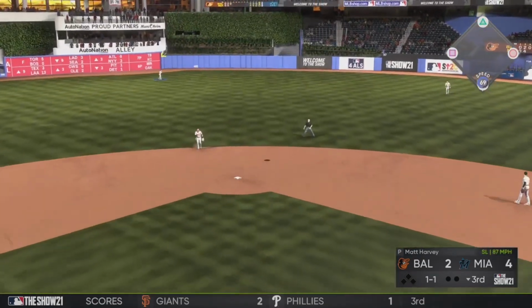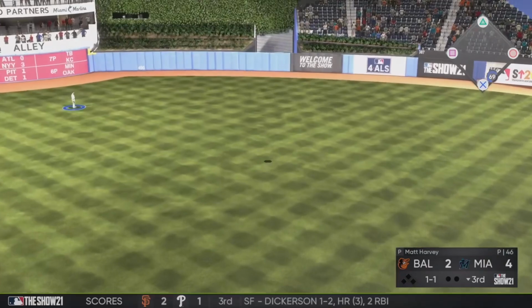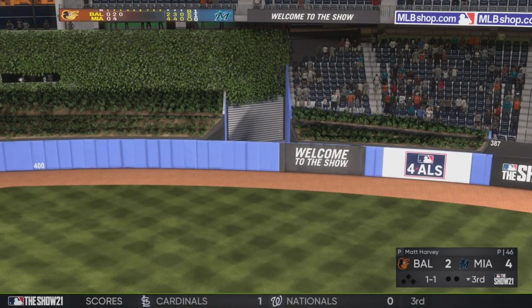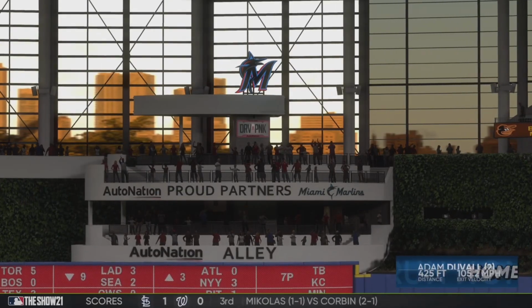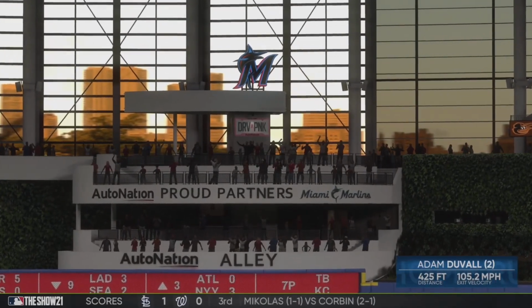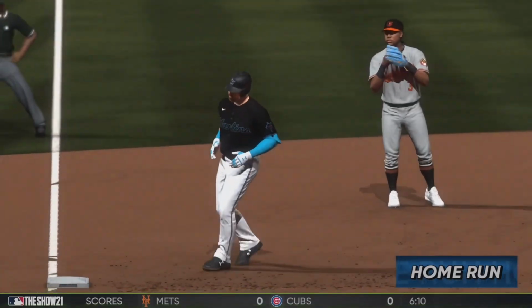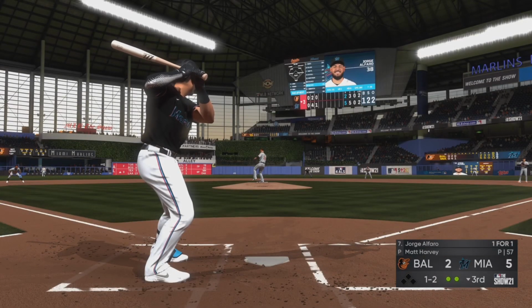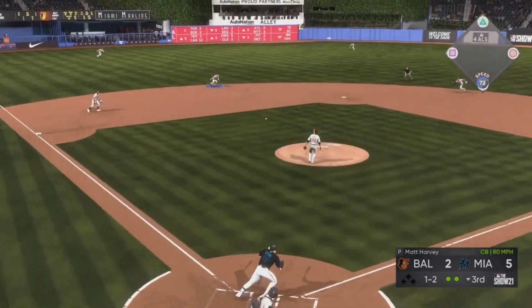Bottom three, first batter, Adam Duvall with a nuke into straightaway center. A solo shot for Duvall, his second home run of the season. That one went 425 feet. So both home runs in this game, the first one by Franco, the second one by Duvall, just absolute bombs.